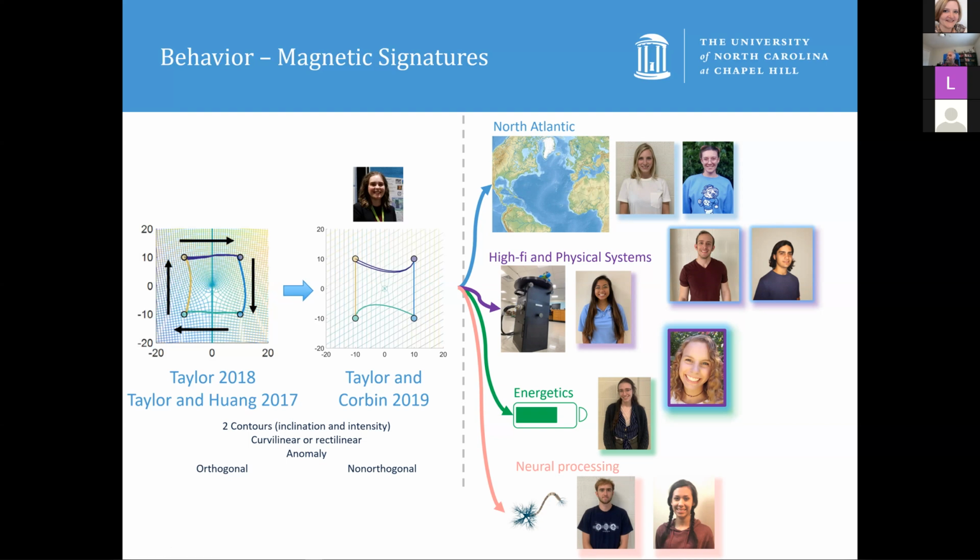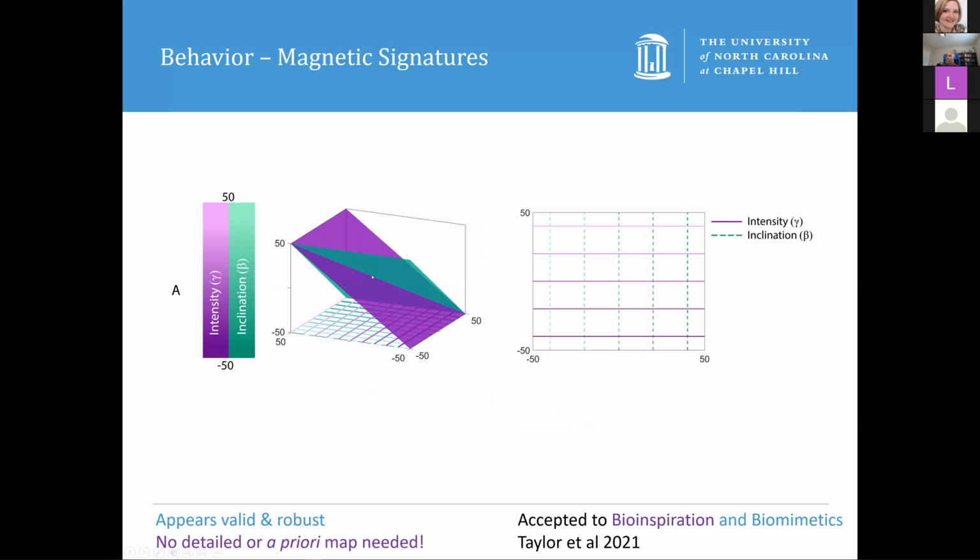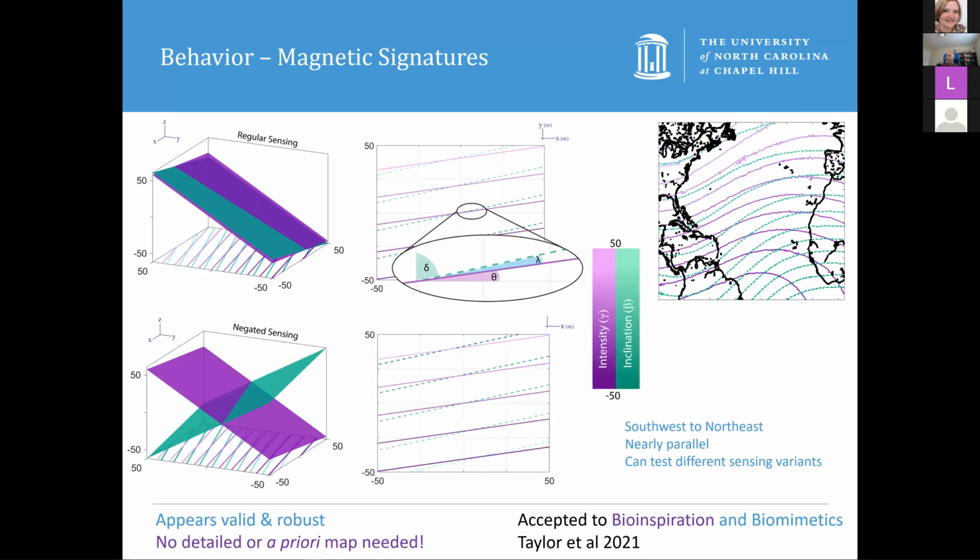So with respect to looking at the Northern Atlantic Ocean, again, this is a very, very toy environment that we have here. To look at the Northern Atlantic, we said, let's start simple again. We're going to consider two sets of planes. And if we look at the level curves that define the different heights of these planes at different points, when we plot those level curves or contours out, we get this grid, okay? Well, if we spin these planes around, we now end up with contour lines that run from southwest to northeast, just like the lines in the North Atlantic Ocean. We end up with lines that are almost parallel to each other, just like the North Atlantic Ocean. We can even play tricks where we maybe flip these planes around or weight them differently so that we can look at different sensing variants that we can apply to our strategy.